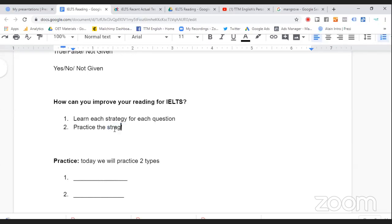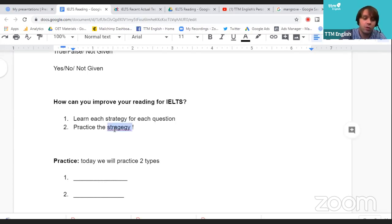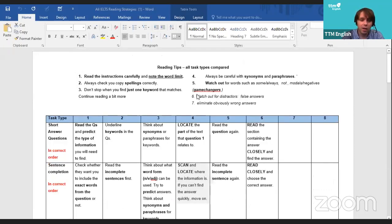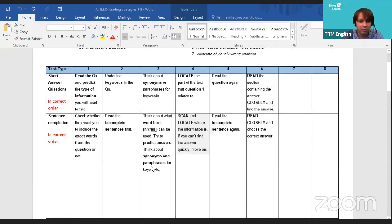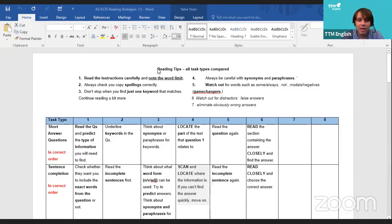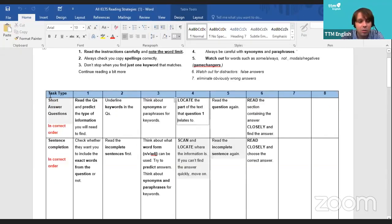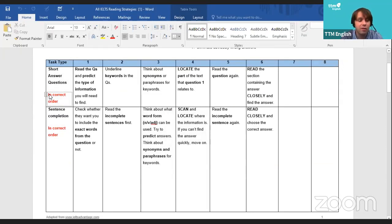Okay, strategy. So I want to show you something, guys. I'm not going to be doing this all today. We don't have time to do it in one class. But this document, I will give you guys this document. It's going to be on the website. So after this class, go and download this document, please. This is my reading tips and strategies document. It's a super document. For every question type, there is a strategy. And there's also information. I've put in extra information here.